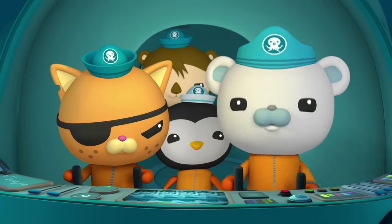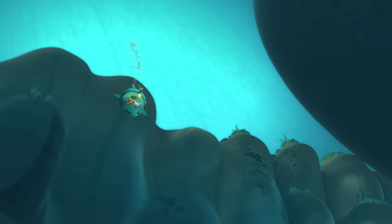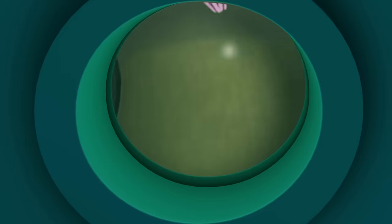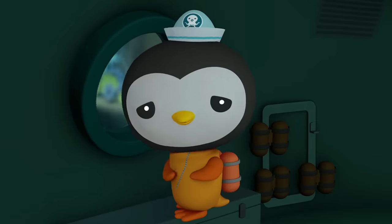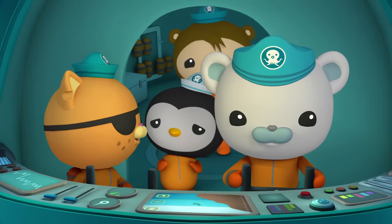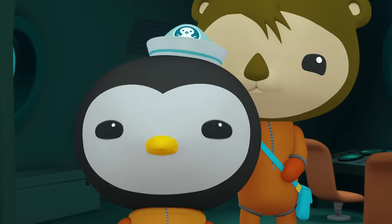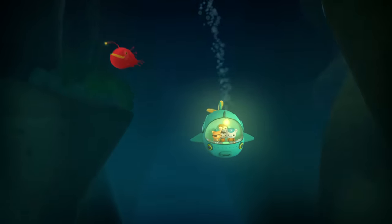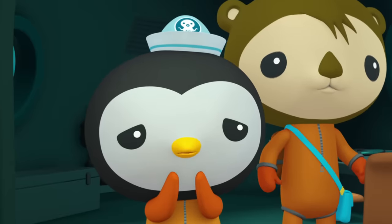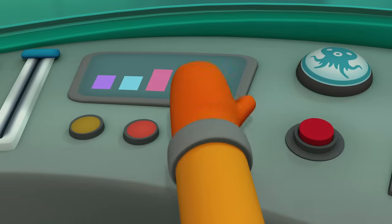It's not dark yet. That's because we're still up in the sunlight zone. Are we there yet? It's rather dark. No. We're now entering the twilight zone. And the midnight zone is even deeper and darker. Even deeper and darker. Octonauts, we have entered the Midnight Zone. It's really dark down here. Let's turn on the special deep sea lights.